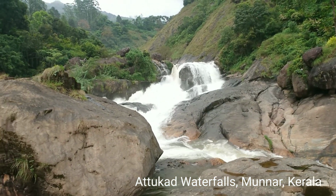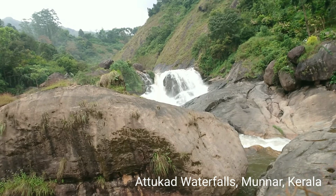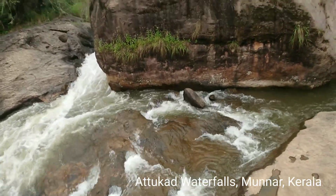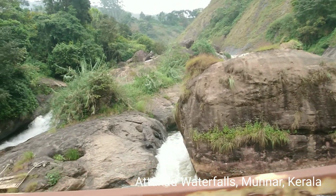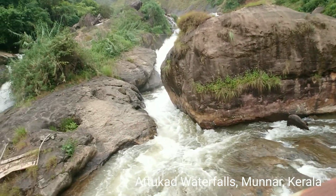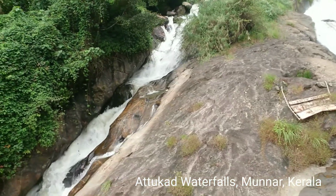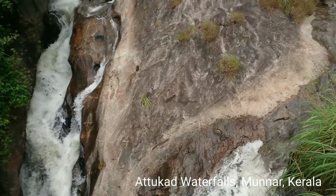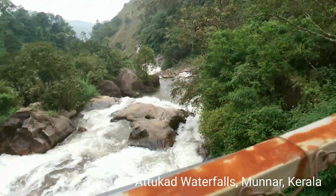So this waterfall is like 25 kilometers away from the actual Munnar, but it's worth it. You can hire a bike, you can take a cab, come here. This place is famous for, of course, the view, and you could trek this jungle around and go up. To show you, because of this big rock, the water gushes on both sides. And look at the pressure of water here. It's amazing how water makes its own way, and it goes down all the way here.